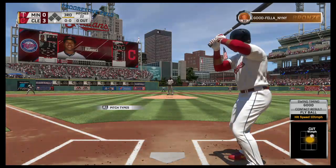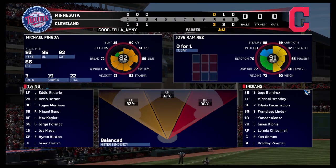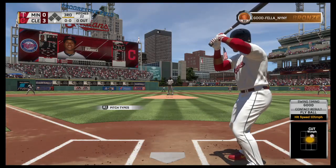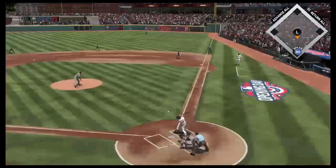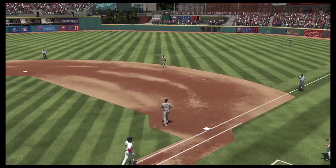Digging in to try movement now in the Minnesota. Jose Ramirez. Into the windup and the pitch. Hit well on the ground to first. And he'll step on first himself for the out.